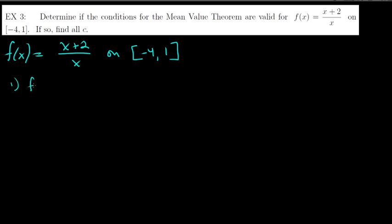Okay, let's do one more. Okay, so the next one says to determine if the conditions for the mean value theorem, and again, this might mean Rolle's theorem again, but the mean value theorem is more general, are valid for f of x equals x plus 2 all over x on the interval from -4 to +1. Okay, so mean value theorem, right? First thing, f is continuous on -4, 1.